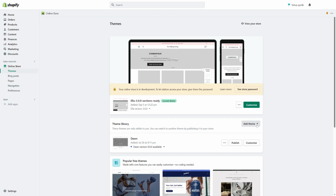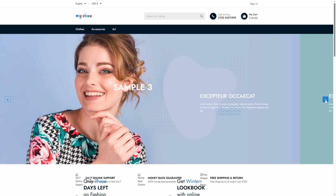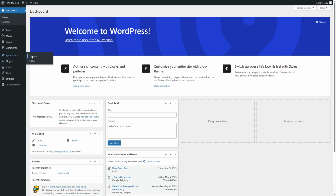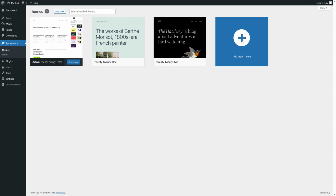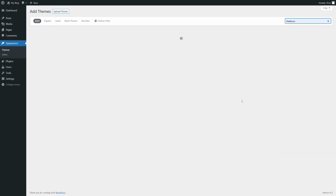Installing themes and plugins is generally quite straightforward and easy on any platform you choose to build your e-commerce website with. For example, if you're using WordPress, let's walk through how to install a theme on the WordPress dashboard. First, you need to click on Themes under the option Appearance. Then, click on Add New and choose the Cadence theme. Cadence is a professional, lightweight WordPress theme with clean code and fast loading speed.